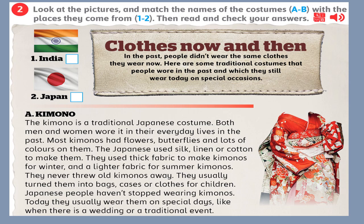They never threw old kimonos away. They usually turned them into bags, cases, or clothes for children. Japanese people haven't stopped wearing kimonos. Today, they usually wear them on special days, like when there is a wedding or a traditional event.